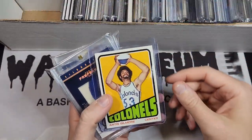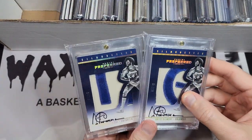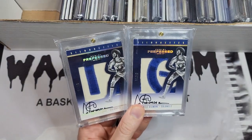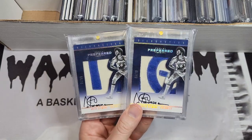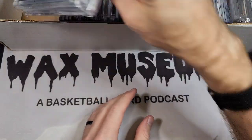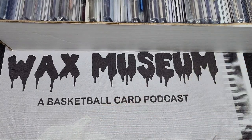Got a Gilmore rookie here, which is a Topps. And then these, which I believe survived my top 50, if you watched that list. These Preferred Silhouettes. Look at these ABA patch pieces in there from Kentucky Colonels jerseys. You're just not going to find stuff like that. So, yeah, I bought two. I wanted a third one, actually, but I knew someone that wanted it. I let him bid on it. He lost it. I wish I would have just won it. But anyway, I won't be too greedy, I guess.